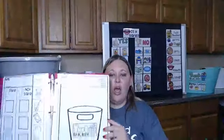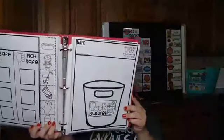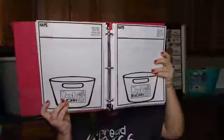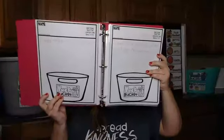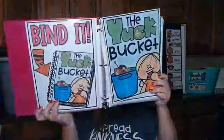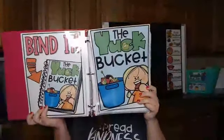And then you have what the Yuck Bucket is for. So you could have just the plain Yuck Bucket and have them draw a toy that was dirty that went into the Yuck Bucket that week. Or you have one sentence, "I see the Yuck Bucket," or "I see the Yuck Bucket, look at the germs." So now you're expanding the sentences, you're getting a little bit more sight words, and they're still drawing, so you're getting, again, more reading skills included. And then here's the story. I made it very kid-friendly. I tried to make it where you can bind the book. If you have a binding machine, you could staple it, you could laminate it, whatever you think is best for you.